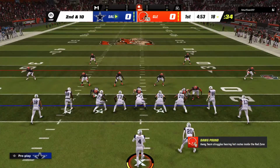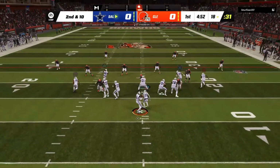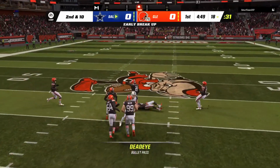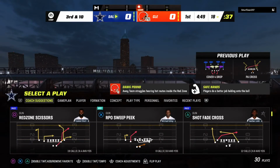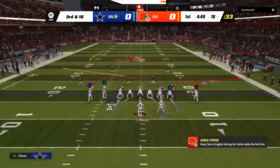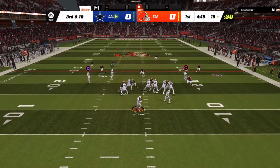After the incomplete pass, here now is 2nd and 10. They play fake to Elliott. Now Prescott. And that falls to the ground, incomplete. A nice job of bodying him up defensively. And now it brings up 3rd down. Crowd getting in it a bit already. Here's an early 3rd and 10.